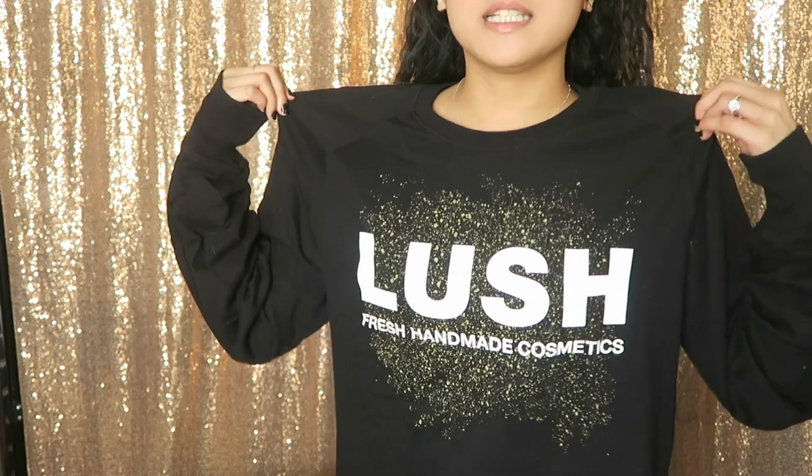This next one is another one of my favorites. This is Sophie's jumper, and as you can see it says Lush on here. It came from Lush Kitchen when that was still a thing. This is back from when I was extremely obsessed with Lush, which I still am in love with them, but they just haven't come up with too much lately that sparks like a, ooh, I gotta have that, like it used to.